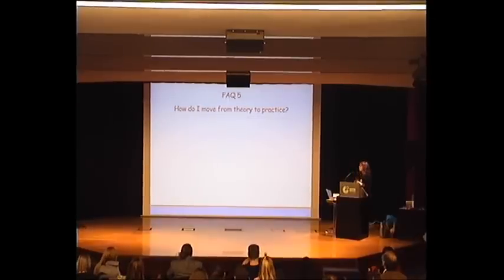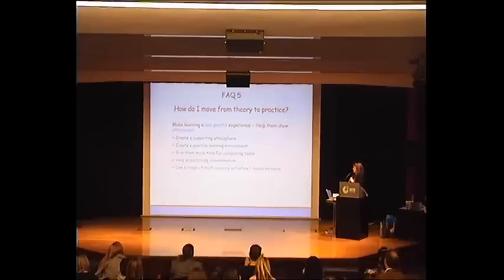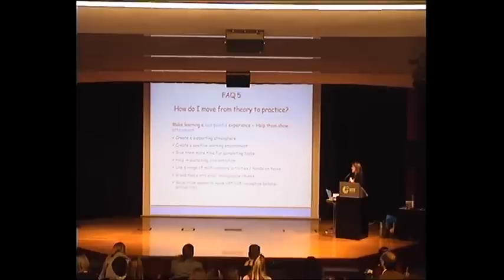The next thing is that we should make learning a less painful experience. We should help them show attainment. For example, we should create a supporting atmosphere, a positive learning environment, give them more time for completing tasks, help in sustaining concentration, use a range of multisensory activities and hands-on tasks. Remember that they have to do things in order to remember them. You should break tasks into small and manageable chunks and move from easier to more difficult, because receptive should precede the productive stage. And through all these, we will enhance our students' confidence.